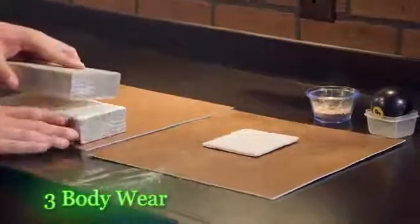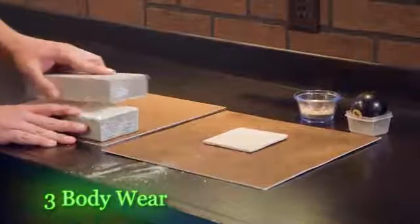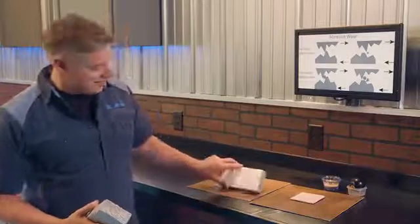Imagine this happening inside your engine with your piston rings and your cylinder wall when unwanted particles like sand enter the system. You can clearly see that there is severe damage.